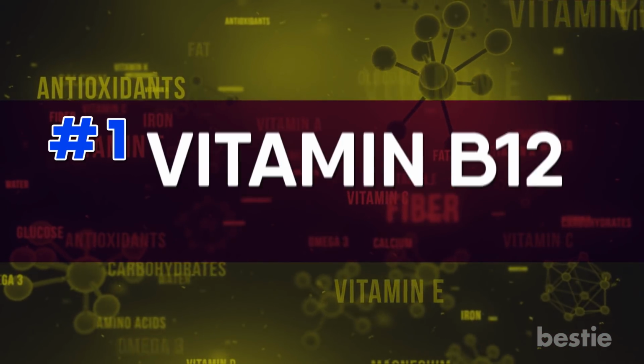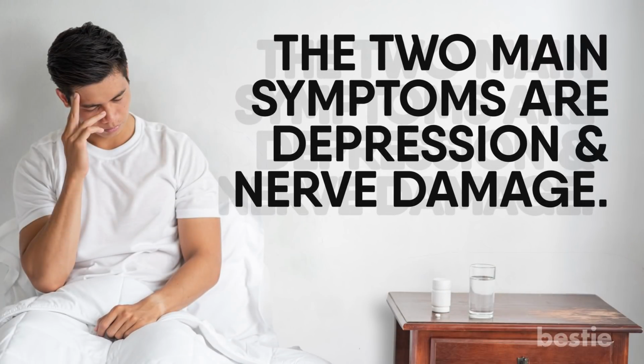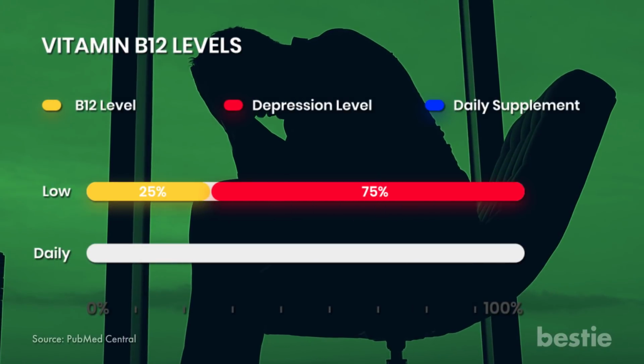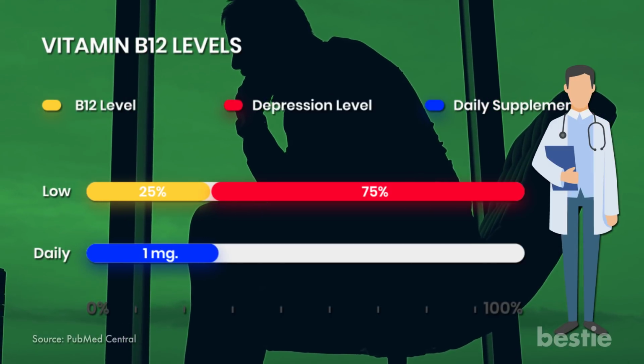Number 1. Vitamin B12 deficiency. This is one of the easiest to get, and it's relatively silent. The 2 main symptoms are depression and nerve damage. Yes, that's true. A decrease in your B12 levels can increase your depression. Experts suggest that people with depression should take a 1 mg supplement of vitamin B12 every day.